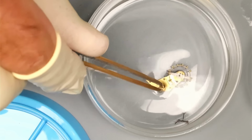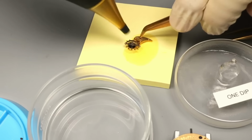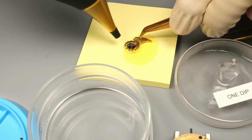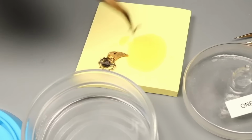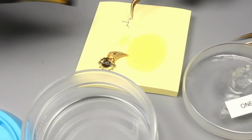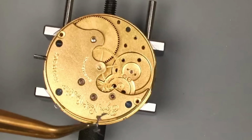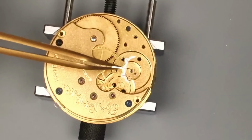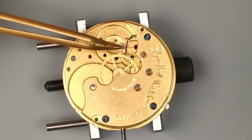And then what I'm going to do is take it out. Now this is just a solvent that it's sitting in. It's called 1-dip. Then blow the excess off. And then take that little pallet fork out and do the same thing to it. It's kind of a neat little pallet fork with those decorative arms sticking out. I don't know if that was for decoration. Maybe it's for balance. I'm not sure. Never read anything about that.